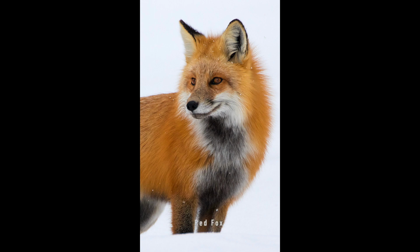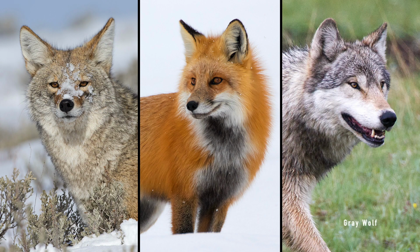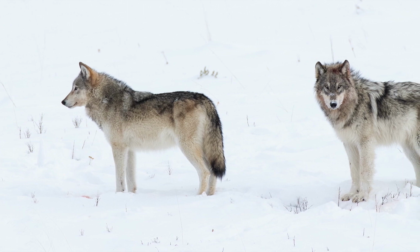One of the most important predator groups is the canid family, and Yellowstone has three canids: the red fox, the coyote, and the gray wolf. These are actually the wild cousins of our own pet dogs, and if you're lucky enough to see all three in a single day, people might tell you you've had a 3-dog day. Wolves are the largest canid in Yellowstone.